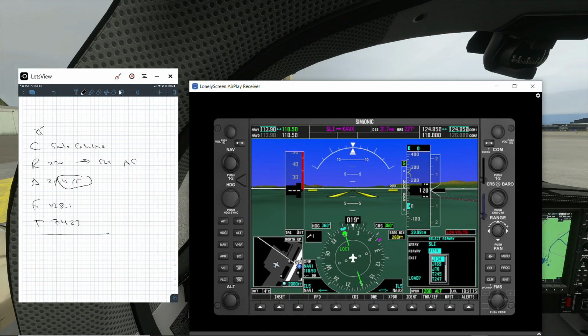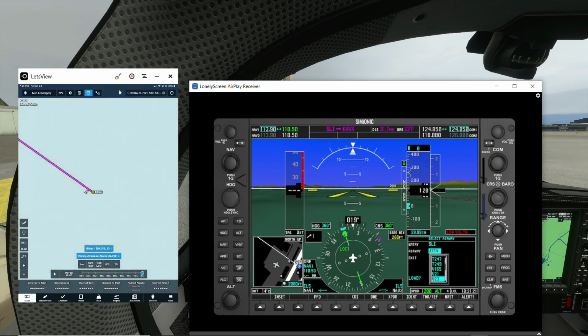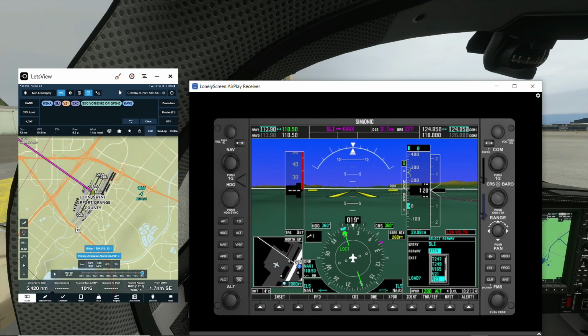Load airway. And we said, I believe it was Victor 23. Let's double check again. Victor 21. Okay, Victor 21. And we exit at Santa Catalina VOR. Trying to find that here. It should have gone up. There we go. Load. It looks like we don't have waypoints in between. And then Santa Catalina. And I'm going to request the approach.